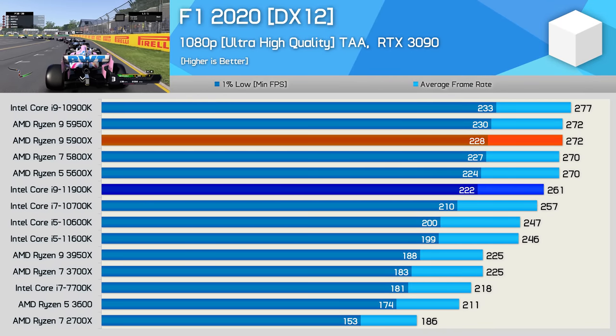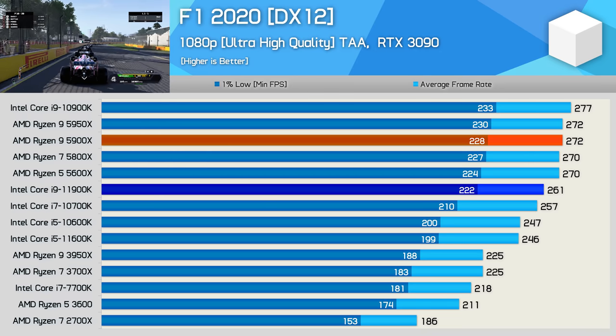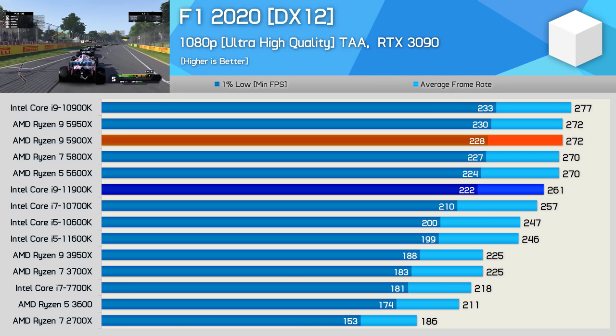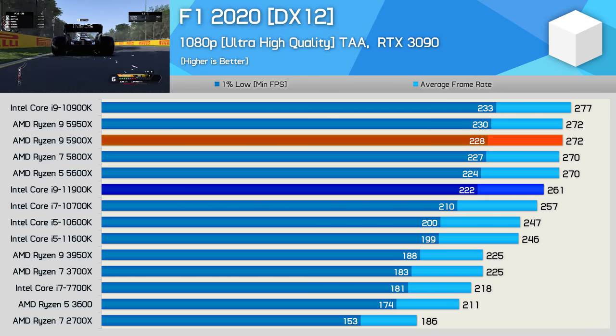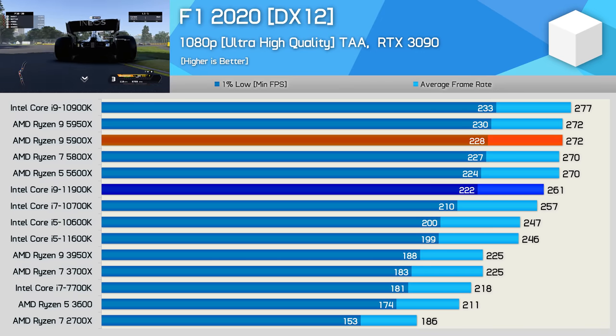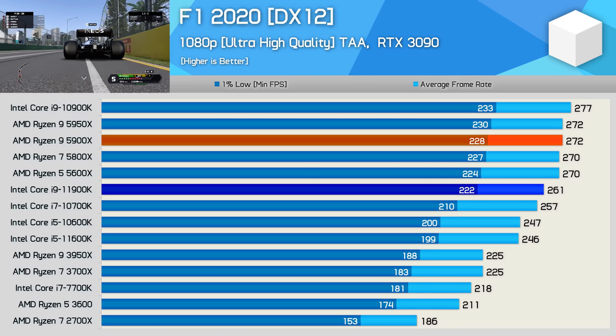Unfortunately, performance in F1 2020 did regress. We're looking at a 6% drop in frame rate down to 261 FPS, which admittedly is more than enough. But when comparing products directly, it did mean that the 11900K was 4% slower than the 5900X, which isn't going to help Intel claim the gaming performance crown.